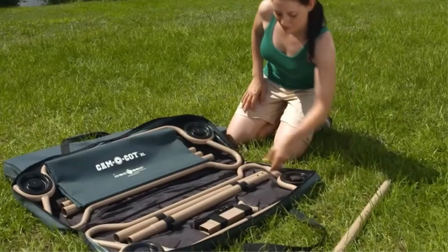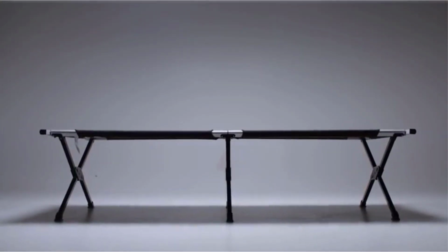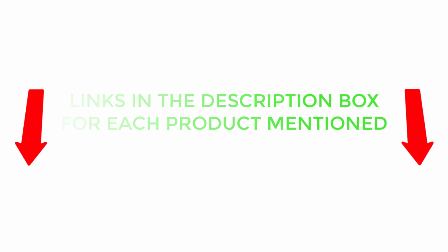There are many camping cots to choose from with different features and prices. I researched and compiled a list of the best camping cots from top brands. These products can really help people like you. Check the description for pricing and details. Let's get into the video.